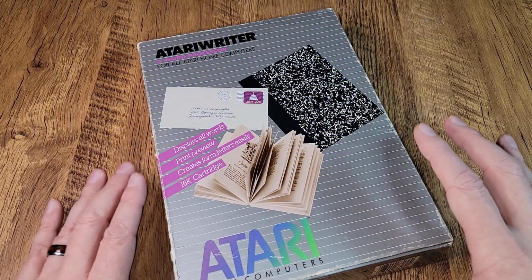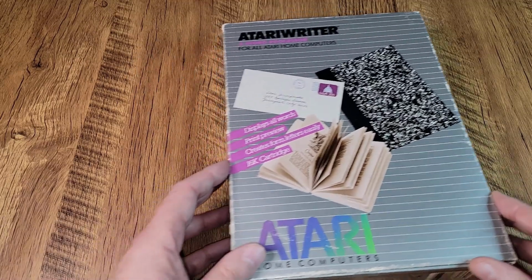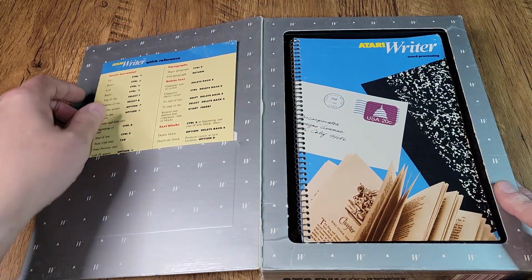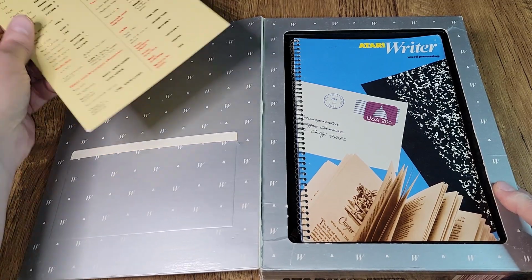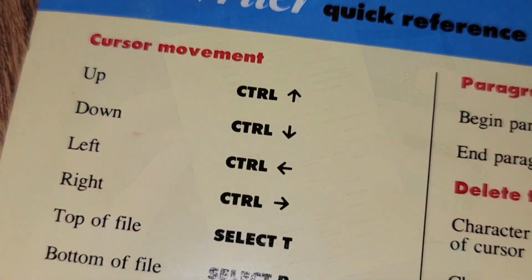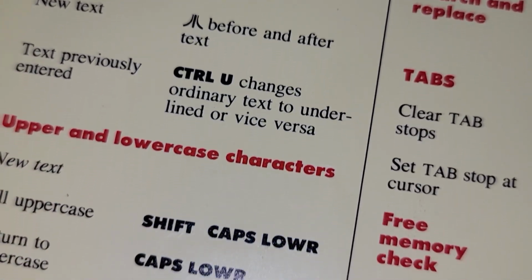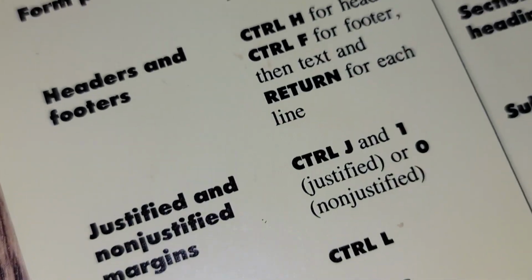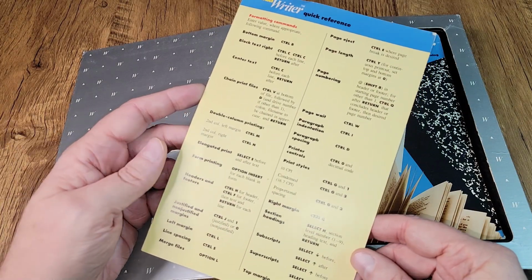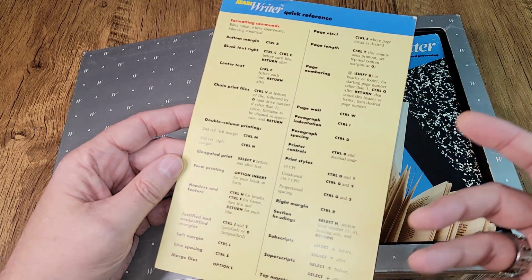Now, I have pulled a few things out of the box that make it more than complete. I'll show you that in a second, but first let me show you what's in it as it shipped, and it's in great shape considering its age. It's got the quick reference guide here because there was no in-software menuing. All the shortcuts and stuff had to be documented here because there wasn't any extra space in 48 or 64K of memory to put that much stuff and store your documents. So you had to have this quick reference guide, and yeah, it's absolutely still here and included. And browsing over it, I still remember a lot of these from when I was using AtariWriter.